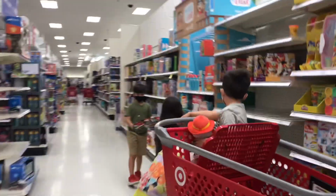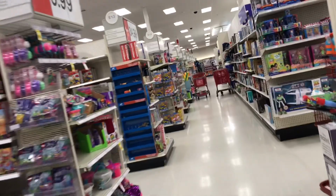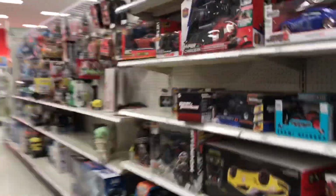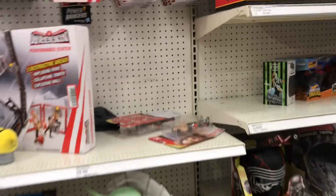Let's start today's hunt, guys, at Target. Let's go and see what Target has. I haven't been to this Target in a while, so I'm hoping I can find something super cool here today. With a lot of new figures releasing, I'm hoping to find something cool. It's just a matter of finding the WWE aisle, and it seems that this is it. But no WWE figures. Well, none that we're looking for, apparently, as you can see here.